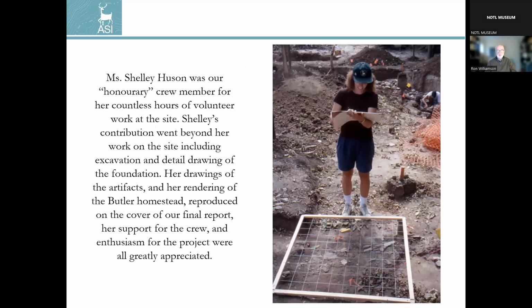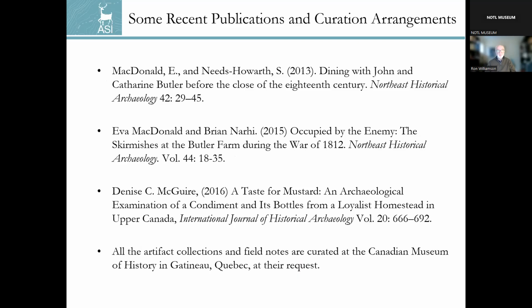But I want to point to Shelley Hewson. I don't know if she's in the audience today, but she was our honorary crew member. She wasn't a paid crew member, as I recall at the time, but her contribution went well beyond the work on the site. She went on, of course, to be instrumental in the foundation of the Little Bank School. But her illustrations of artifacts are in the report, and her illustration of the homestead itself was essential and is on the cover of the report.